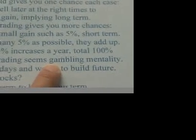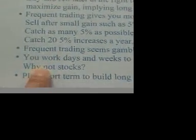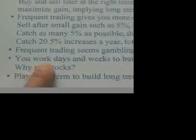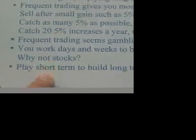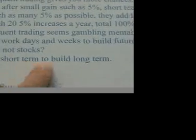A lot of people say, well, this is no good. However, when you think about your work or your business, the things you do every day, do you agree that you work every day and every week to build the future? So if you do that for your job, why can't you do that for the stocks? So it goes back to what I've been saying all the time. You play short term in order to build the long term.